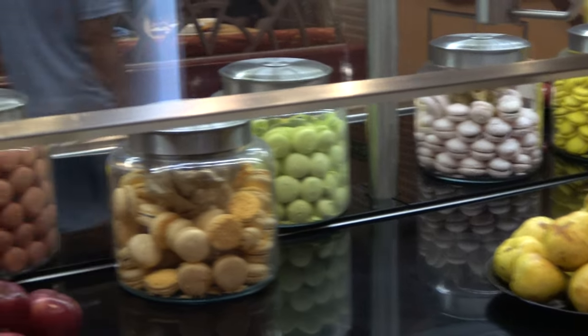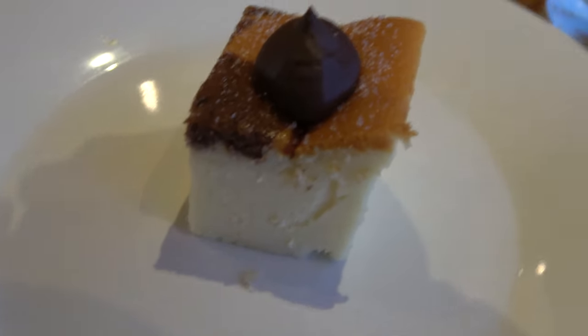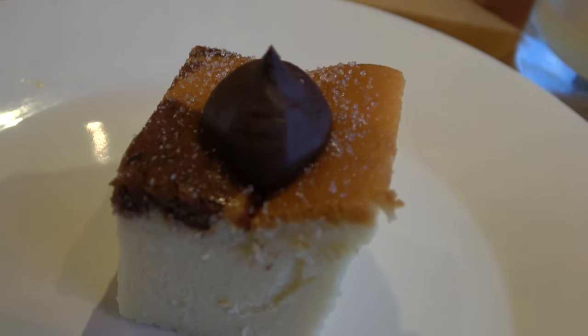Here is the salad topping bar. So the dinner buffet did redeem itself a little bit with the desserts. On the other side, there was a marble cheesecake.